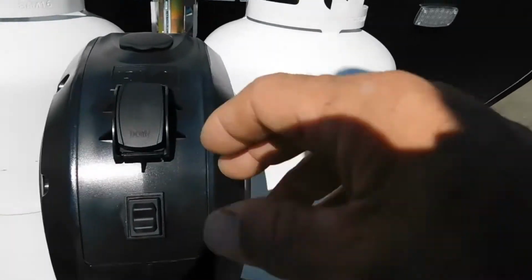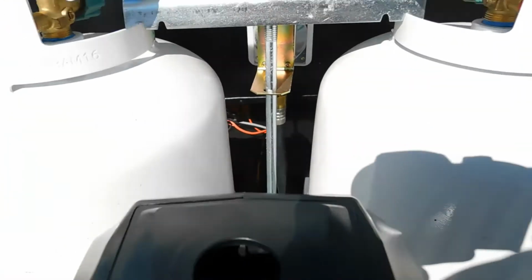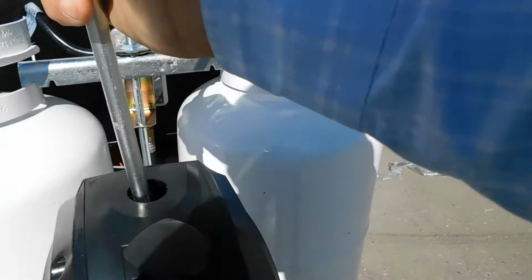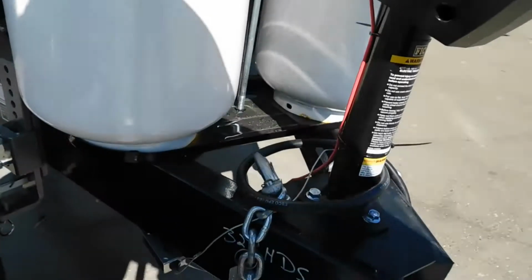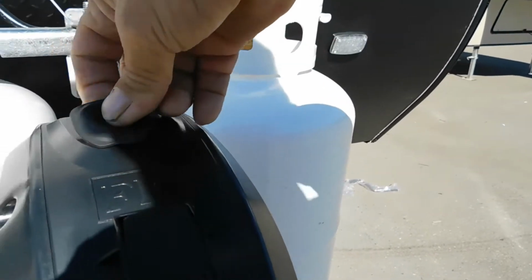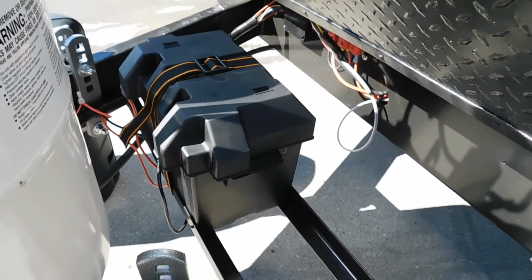Now, should you lose power and your power tongue jack doesn't work, under this tongue here is a little hole for this manual jack to go into, and you can hand crank this up or down yourself. Speaking of power, when arriving, I do like to check my terminals on my battery, make sure they're all nice and snug. A few things will work, like your power tongue jack off your battery.